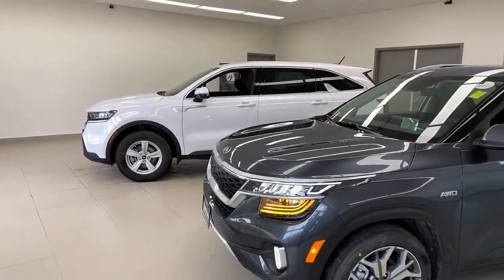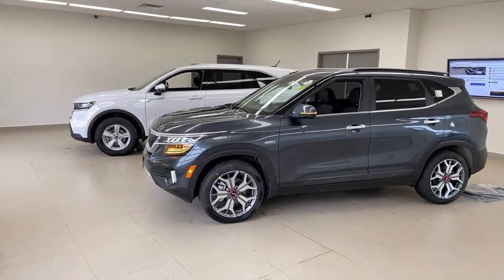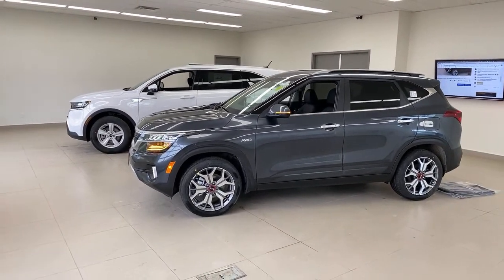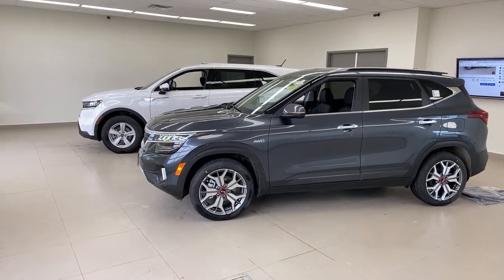So two vehicles here, and we actually have a third. And if you want to stretch it further, we can go Niro. Niro doesn't have all-wheel drive, but it's a hybrid, and you got all kinds of options in that CR-V price point. So what's the point of this video? If you like a Honda CR-V, go buy a Honda CR-V. If that's your car, I'm not going to stop you.